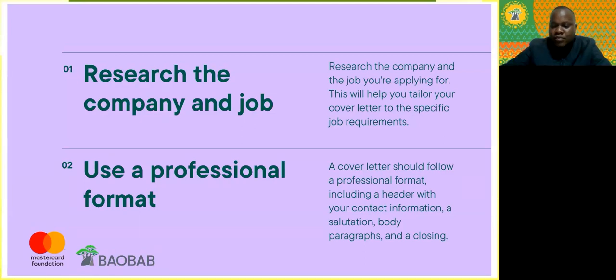I've given you how you should structure the different sections, how long they should be. So use that format. A professional cover letter should have a professional format, which includes a header, your contact information, a salutation, body paragraphs, and a closing.